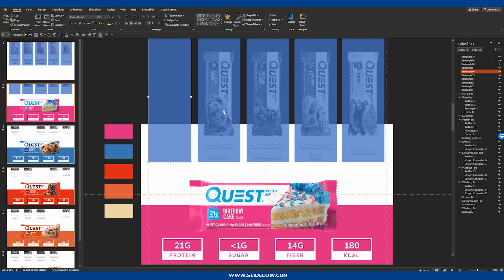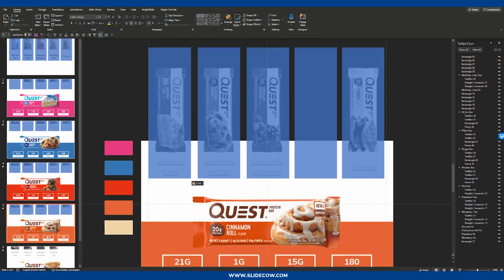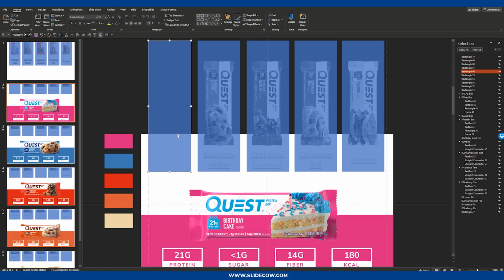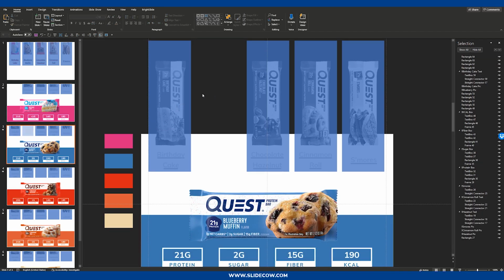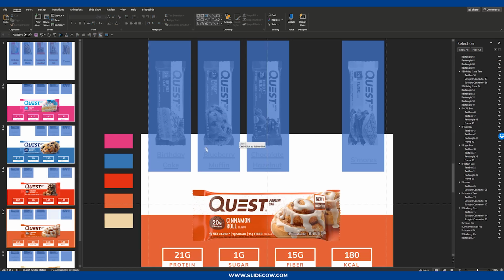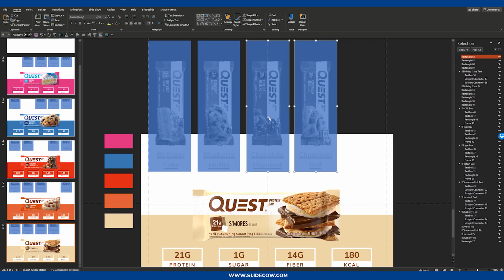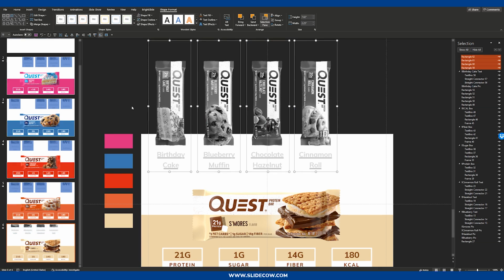Okay. But before we do that, actually, let's just copy this and just do it for every single one, just like this. Okay, so now we have blue bars all across the board. And then what we're going to do is we're going to delete the ones we don't need. So we're going to delete this first. We're going to delete this second. We're going to delete this third. Right? We're going to delete this fourth. And finally, we're going to delete this last. Okay? And then we're just going to make sure that there is no fill for each of these.